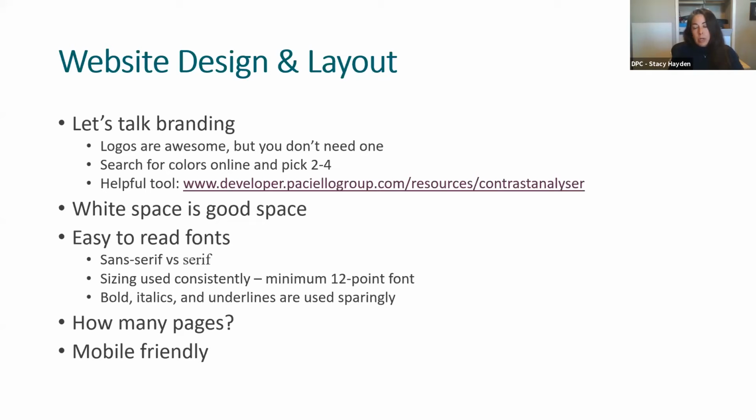You can start out with just your business name and a simple font. Pick 2 to 4 colors and use those colors consistently. And that's going to be good enough branding to get you going on getting a website redesigned or getting a website started, even getting some of your other marketing materials together as well.